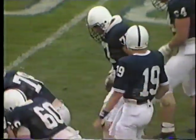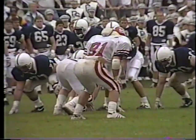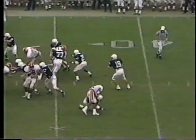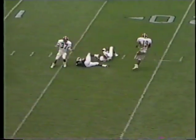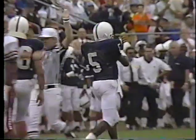David Jacob comes back in at tight end. Timpson and Daniels split wide left. The backs are split behind Tony Saka. The Nittany Lions looking for the big strike to Timpson. He's got a diving catch. First down. Inside the 20 at the 17-yard line. First down for Penn State.